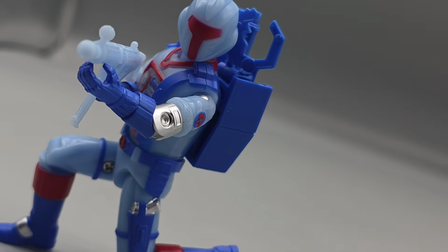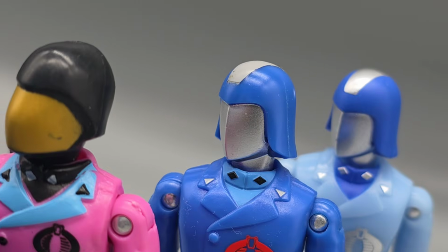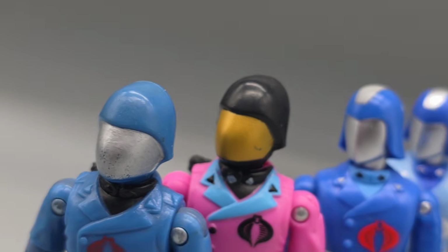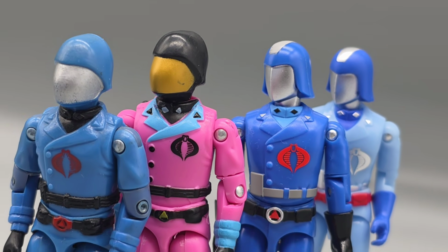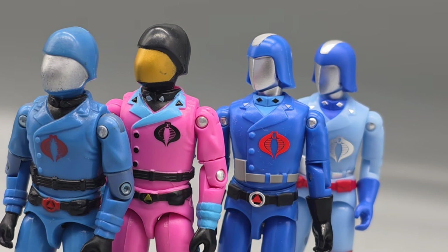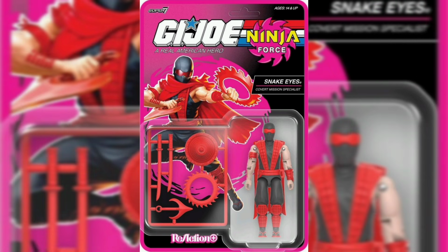I hope Super 7 keeps expanding beyond this point. Obviously, I want more flamboyant color waves. I mean, give me as many Cobra Commanders as you got. I want a full wardrobe's worth by the end of the series. But I also want more fun, dynamic figures, and it seems like Super 7 will keep delivering. There is a new Ninja Force subset that Super 7's coming out with. A new design for Ninja Force Snake Eyes, and an entirely original design for Ninja Force Cobra Commander.